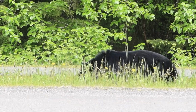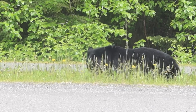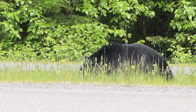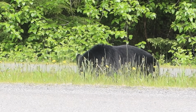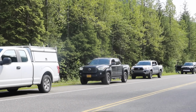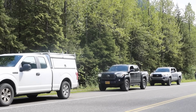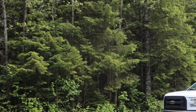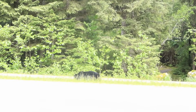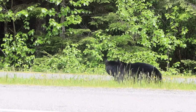So we've been sitting here for several minutes, and he is just still munching away. Sits down, lays down, stands up, moves around, eats some more dandelions. And this is exactly what gave it away. We've said this in past vlogs. When you're looking for wildlife in Alaska, look for people. Look for them stopped, look for them pointing, look for them looking. Because as soon as we saw all the vehicles, we knew there must be something to see. And sure enough, there is.